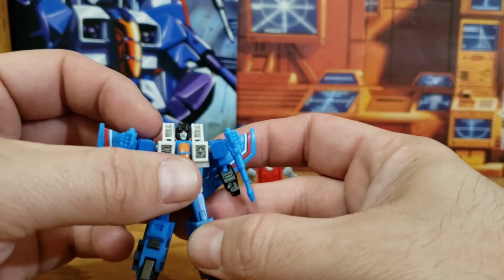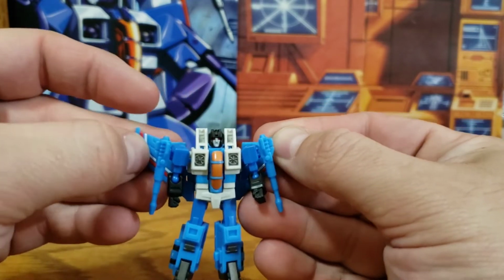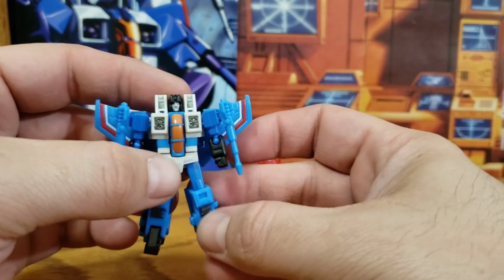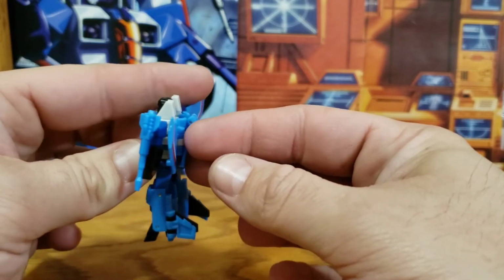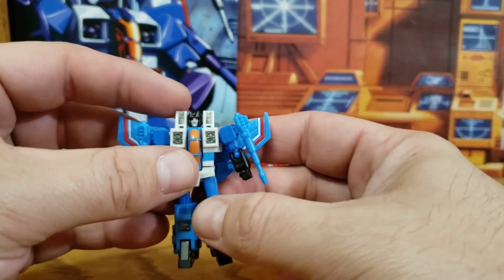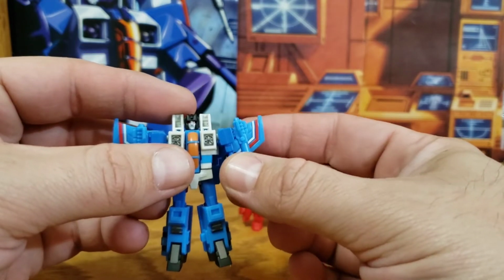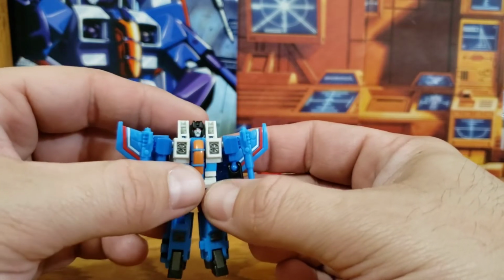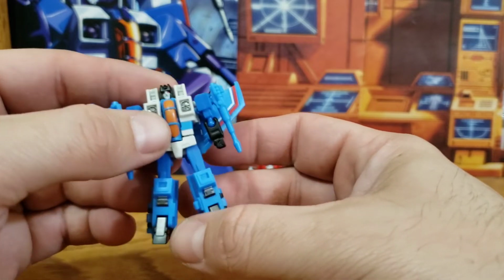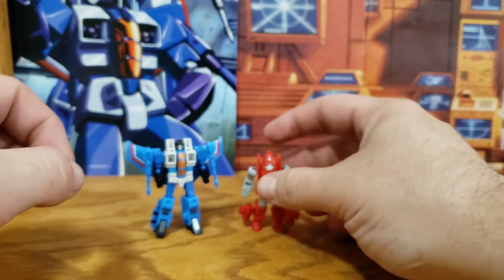But the colors look good for Thundercracker. Once again, the null rays, if you want to remove them, you can. Articulate the wings as you like. All the ball joint articulation you expect and saw with Starscream. So, looks pretty cool. Once again, I kind of like these because I have the Core class Starscream and Skywarp, and I like both of those figures, and the transformation is very similar. So, I kind of dig it for that reason as well. But yeah, Thundercracker looking good. Looking good in blue.